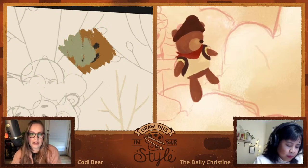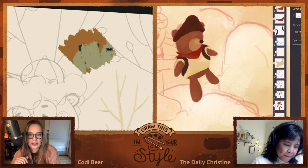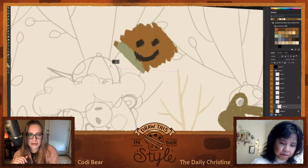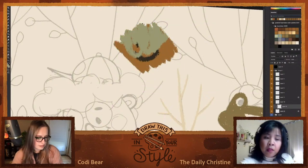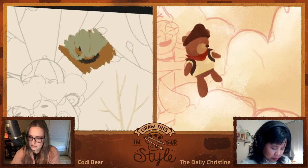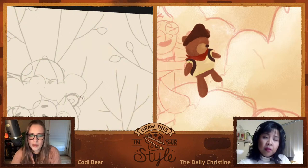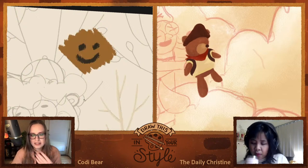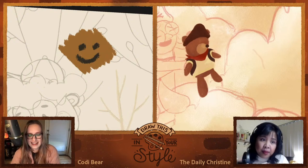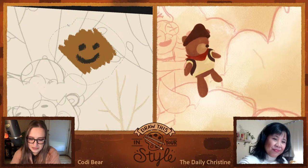So now I'm on a separate layer, but still inside the shape. So now I can turn this layer on and off, and I can even move it around within the shape, but it's on a separate layer. So that's what a clipping mask does. Hopefully that was well explained enough. I know it's hard to watch a tutorial and not be able to see the tools, but yeah.